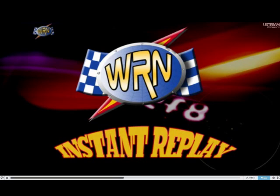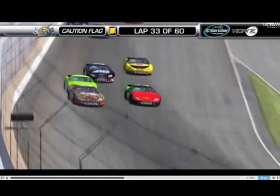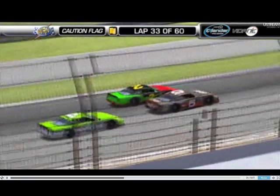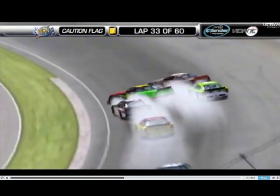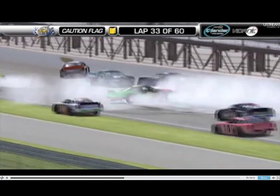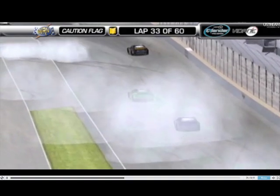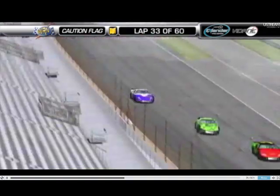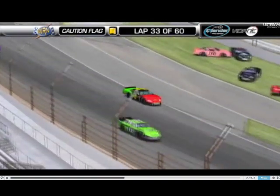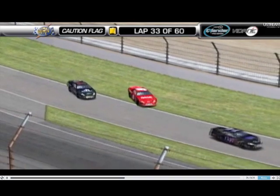Replay is ready. Matt Thomas, we saw what happened, but why don't you walk us through it and show us exactly what happened. Yeah, we're going to watch this again. You see the 2 and the 5. The 2 just slides up just a little bit into the 5, and then everybody behind him is going to get collected a little bit there. And saw the 13 car once again gets upside down, and just a lot of mayhem down there in the turn 3 and 4 area, and you see all the cars in the grass. Gotta take another look at this and see exactly what happened there.